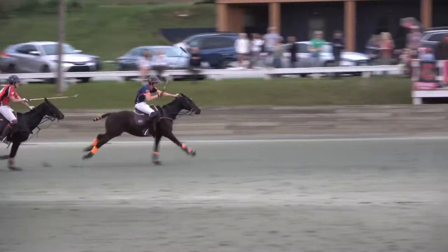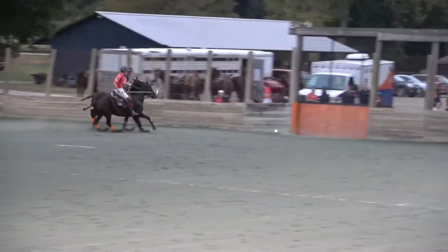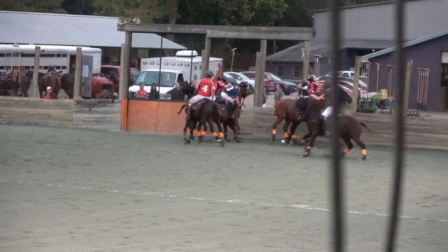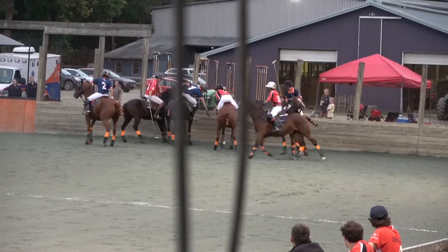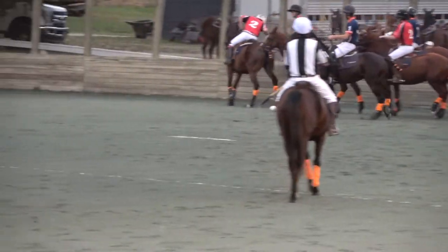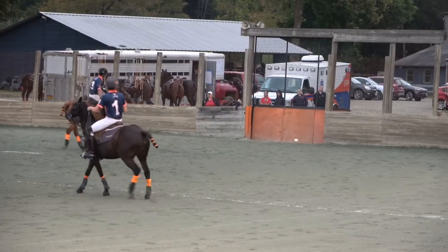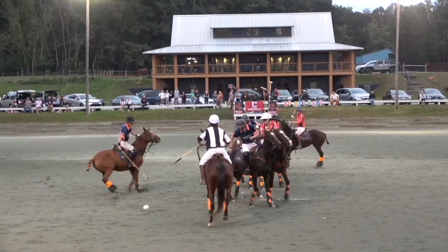Jack McClain now on a breakaway. Jack taps that ball forward. Jack taps it again. Goes for the rebound. Can't get it. Brennan Wells now. Jack McClain. Jack turns it. Brandy shot right down the middle. First period. Ball's in play.